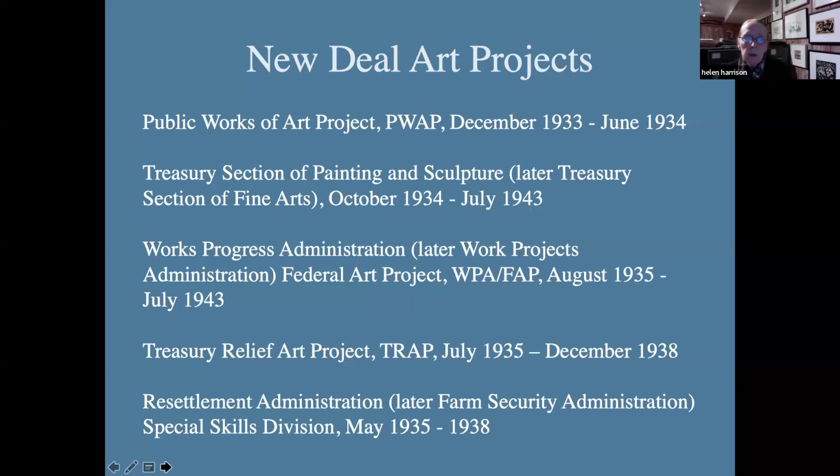And once that was finished, it was decided to create 2 parallel projects for different reasons. One of the problems with the PWAP, as it was known, was that there was no control over quality. The artists were hired because they were out of work, but there wasn't the kind of administrative oversight for permanent works in federal buildings or any kind of public building that would ensure what the bureaucrats wanted to consider high quality work. That was the purview of the Treasury Department, which was the procurement agency for art in federal buildings and had been for many, many years.